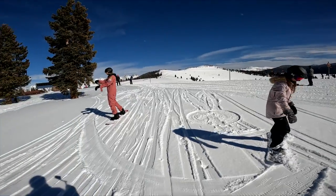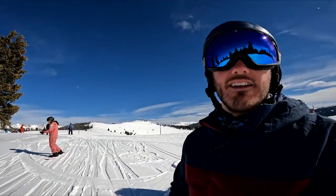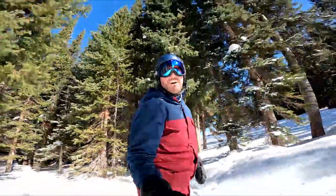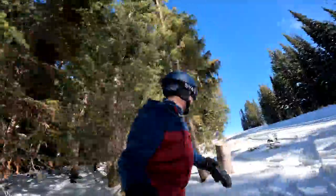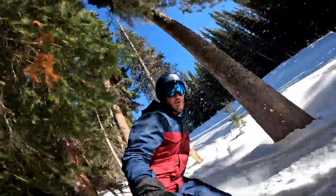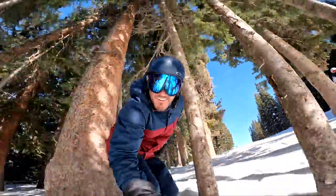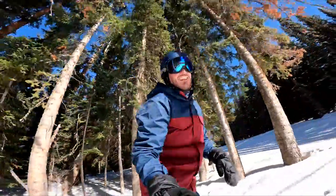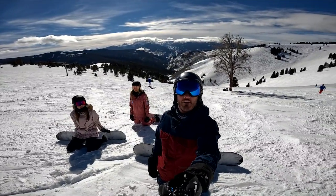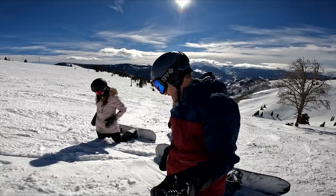All right. You ready to rip? Ready. Yeah, dude. This is arguably one of the best views in Vail so far that we've seen. Great. All right, we charging? All right, we're charging it.